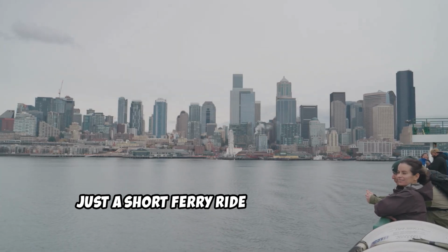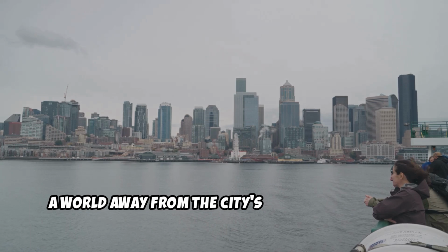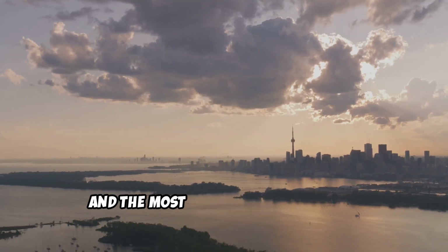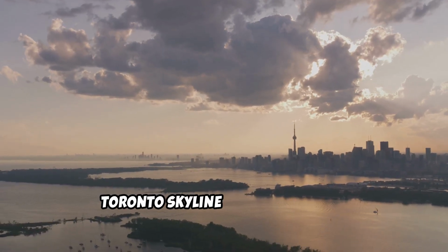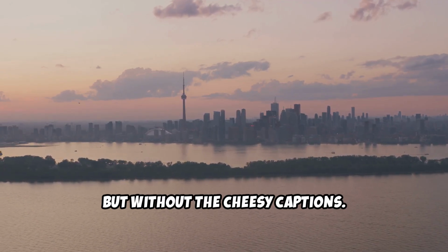Just a short ferry ride from downtown Toronto lies a chain of islands that feel a world away from the city's hustle and bustle. We're talking lush greenery, sandy beaches, and the most incredible views of the Toronto skyline you can imagine. It's like stepping into a postcard but without the cheesy captions.